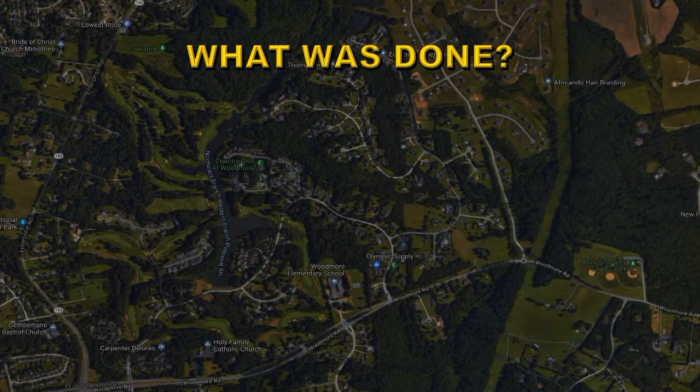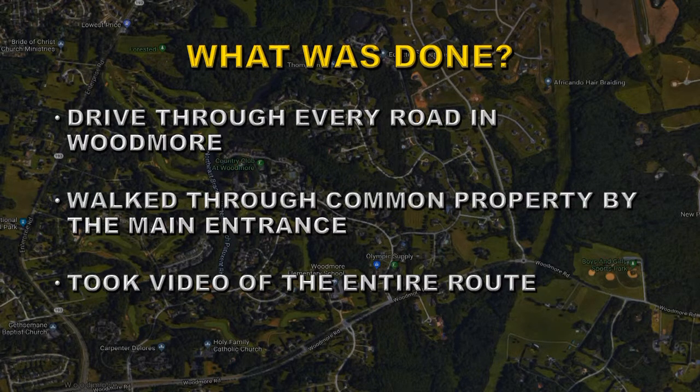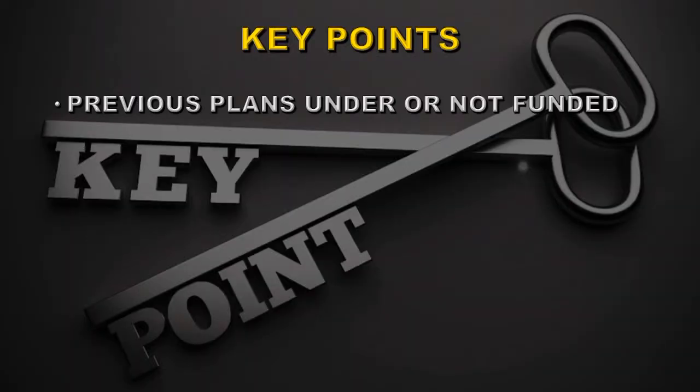So what did we do? First of all, we drove up and down every single road in Woodmore. We also walked through some common property, particularly that east of the main entrance. We took a video of the entire route and stopped to take photographs and make notes as we found different problems. So what were the key points that we concluded from this tour?